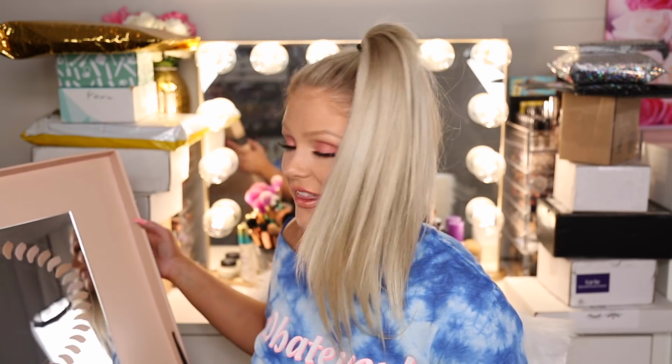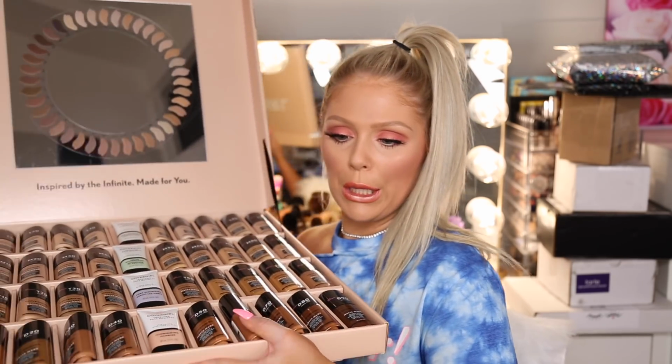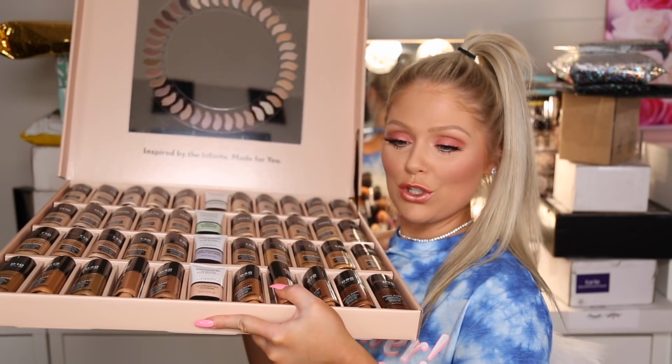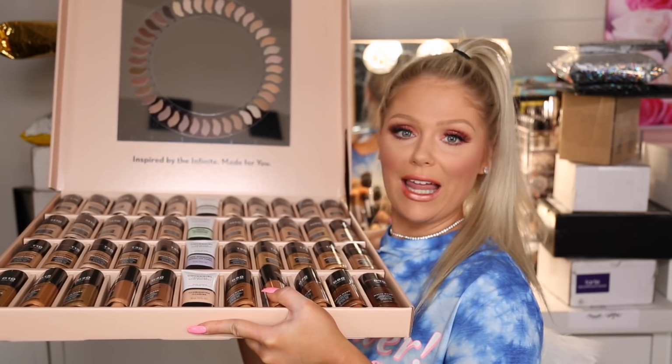Oh my God. This is my first time seeing all the shades laid out like this, and this is crazy. All right, I need to pick this up so I can show you guys so you can also be amazed at this, because these are all of the new shades. It's about as high as I'm gonna get it, but these are all of the new shades of the CoverGirl foundation. A little too heavy for me to hold right now, but that is the CoverGirl new Matte Made foundation. There are 40 different shades. You guys, that is unheard of for a drugstore foundation. I commend CoverGirl. I mean, it's just amazing.